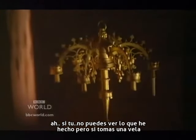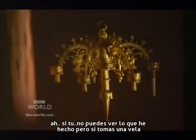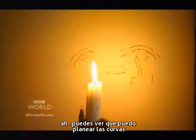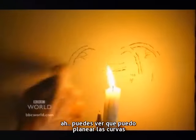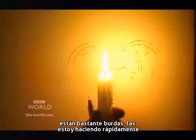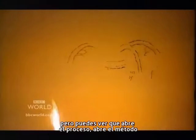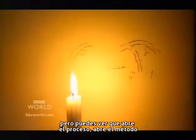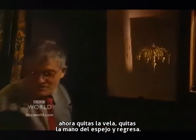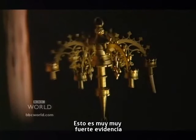You can't see what I've done, but if you take a candle and then I cover up the mirror, you can see I could plan the curves. They're rather crude, I'm doing them quickly, but you can see it opens the process, it opens the method of doing it. You take the candle away, take the hand from the mirror, it comes back. This is very, very strong evidence.